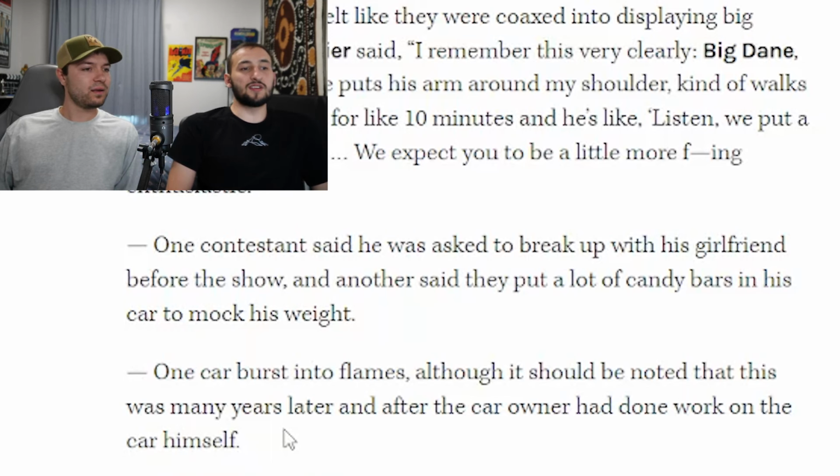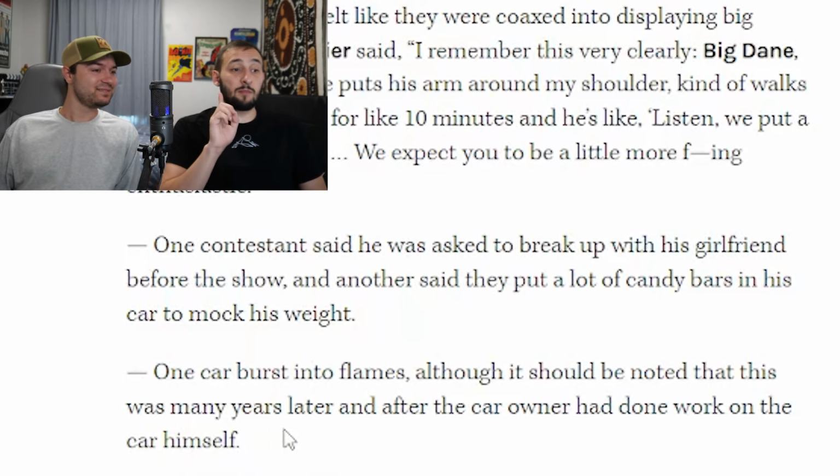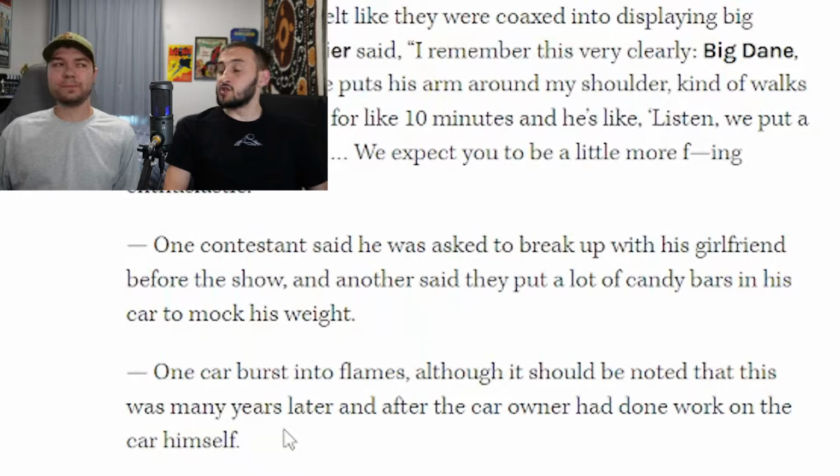Do you think they applied to be on the show? These people? Yeah, you gotta apply to be on the show. I was gonna say, where do you find these? No, you gotta apply to be. One car burst into flames, although it should be noted that this was many years later after the owner has done work on the car himself. Okay. So you can't blame Xzibit and Big Mike and the team.